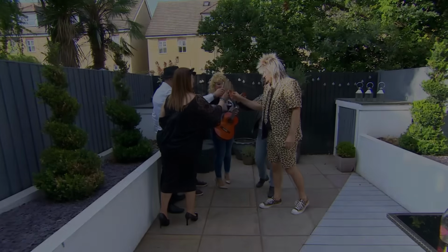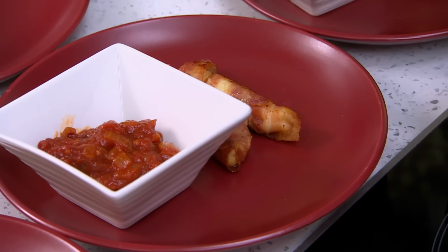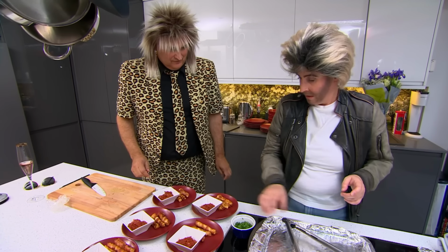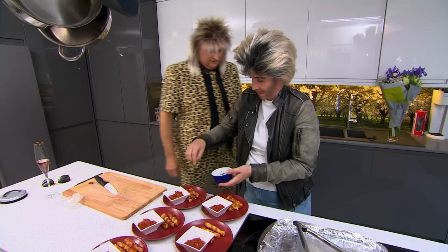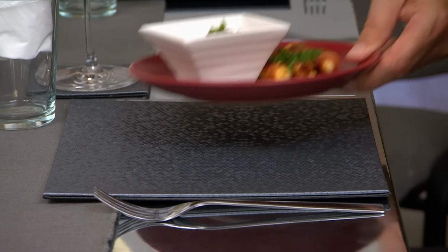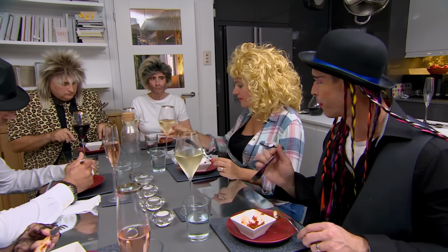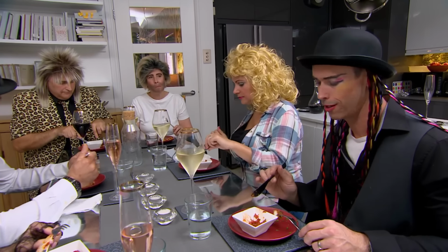Cheers! So, with hungry mouths to feed, they crack on with their starter. I'm happy with these. They look all right. Haven't overdone them. Just hope they like it. Well, let's find out. Pancetta wrapped halloumi with spicy tomato relish. There we go. I love the heat of the salsa because I do love a bit of spice. Good. I'm glad, because it's a bit hotter than I anticipated. This is perfect for me. The relish is just perhaps a tiny bit too hot for me, but actually it goes well. I love halloumi and I like pancetta.